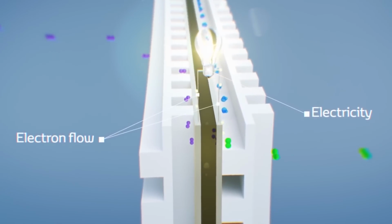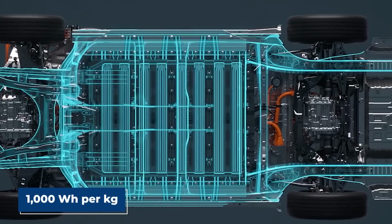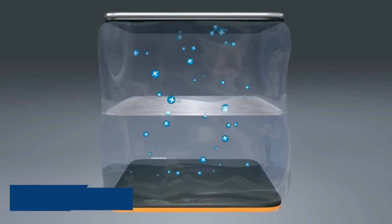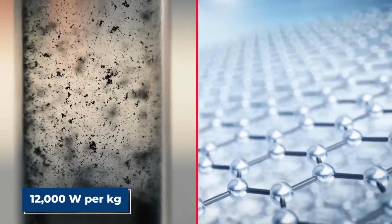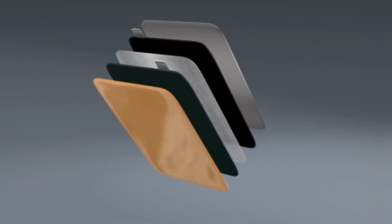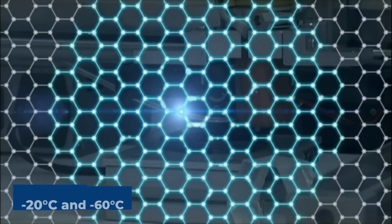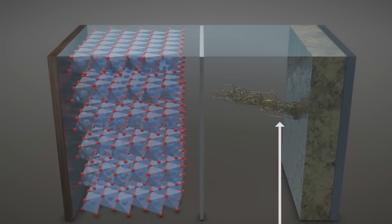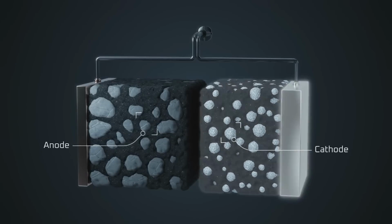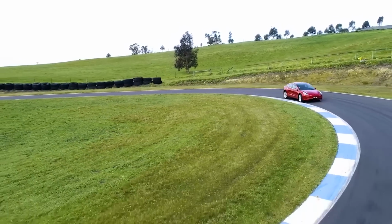Thion's lithium-sulfur battery targets a gravimetric energy density of greater than 1,000 watt-hours per kilogram, a volumetric energy density of 1,500 watt-hours per liter, and a power capability of about 12,000 watts per kilogram. The new battery will survive about 1,000 cycles at an operational temperature range of between minus 20 degrees Celsius and 60 degrees Celsius. Since lithium-sulfur batteries offer 3 times more energy capacity than conventional lithium-ion batteries for the same weight, it means Tesla's higher-performance vehicles can significantly increase their driving ranges.